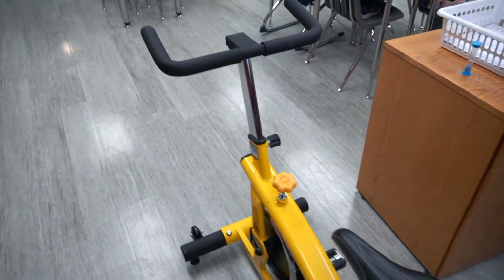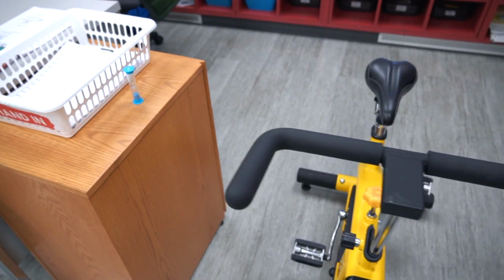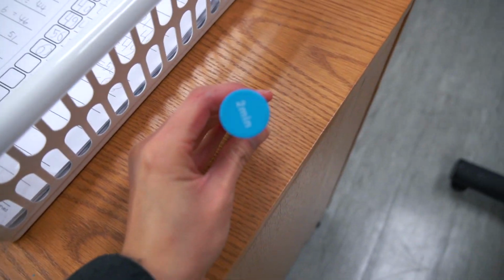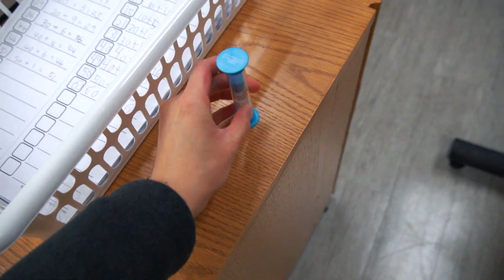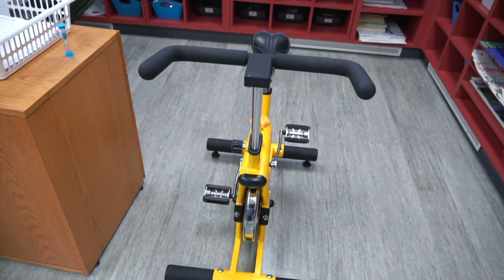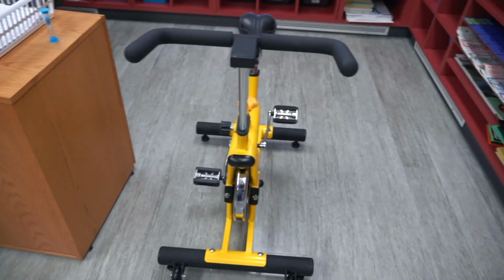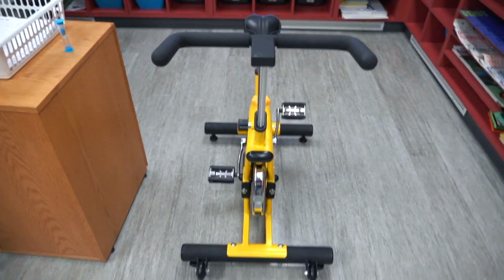So whenever they need a movement break, they put up 3 fingers. They let me know. They come over here. They set the timer for 2 minutes. Flip it over, they ride the bike as fast as they can for 2 minutes straight, gets out all the energy, and they are back in their seats ready to learn. So it's kind of a cool thing that our school has these little spin bikes and the kids love it.